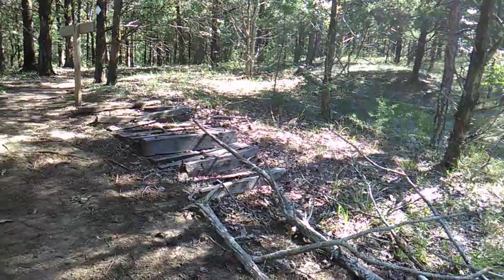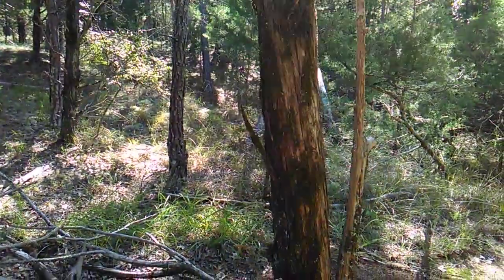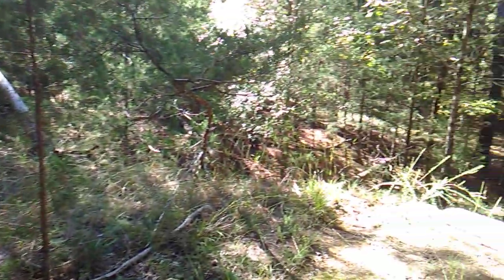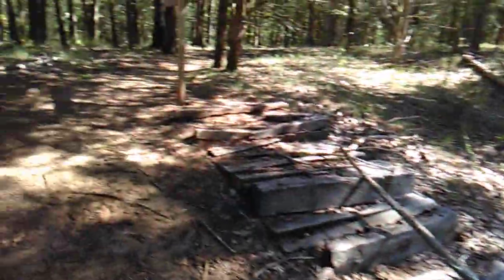And once again, this is where it came in from the right. It's the old trail going down right there. All right, keep going.